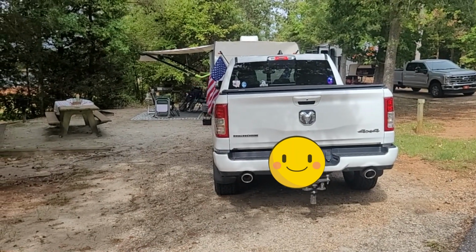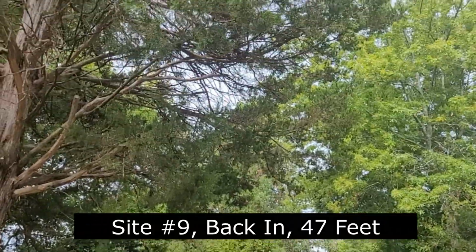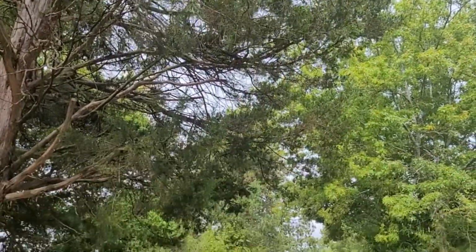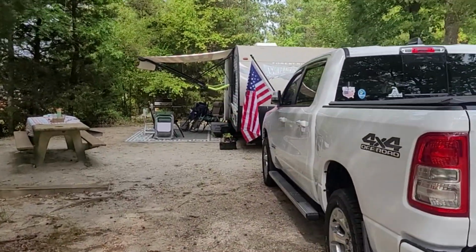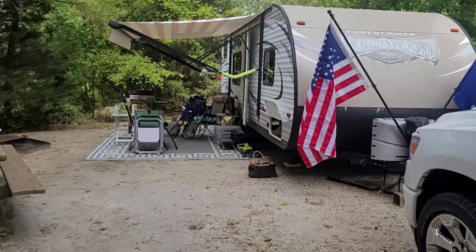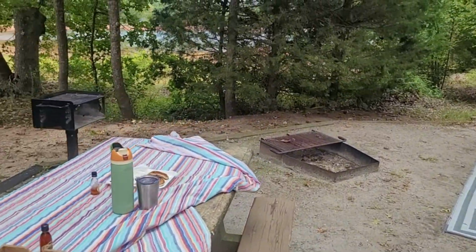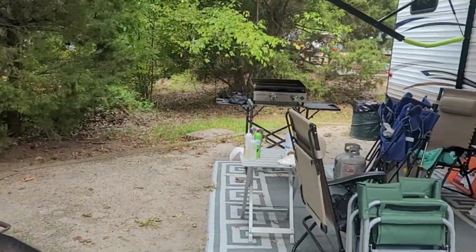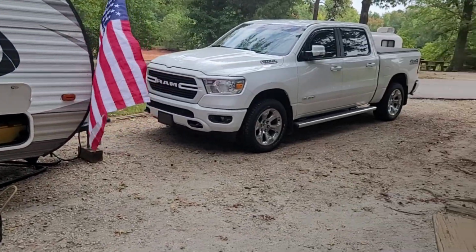All right, this is site 9. It's 47 feet long, but it does have some overhang here as you pull in, and it's a little bit of a sloped lot downward. You see it fits this rig nicely. Got the picnic table here. Again, a fire pit and a grill. And then panning back out, the site 9.